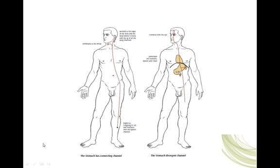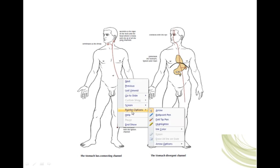Now we take a look at our Luo connecting channel. Allow me just to change my options. There we go.